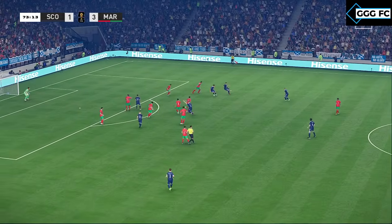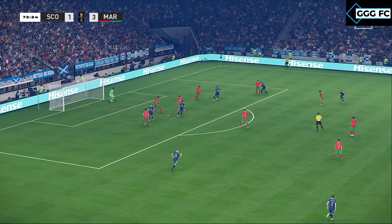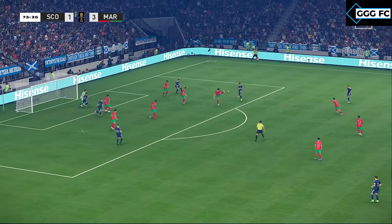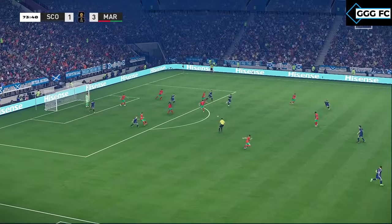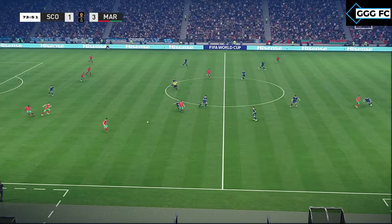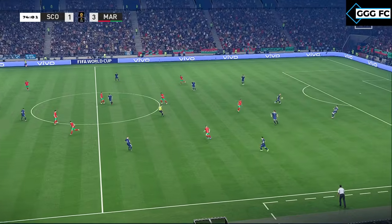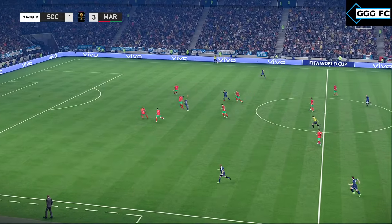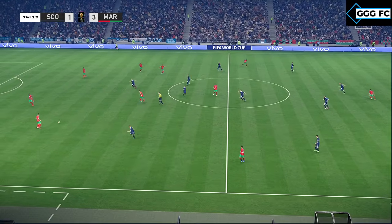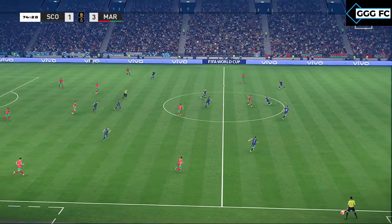Nawi clears it away. He's on it, can he get away? Unahi with the clearance. Well read, and the danger is averted. And Morocco could break here. Hakimi moved on forwards, cuts out the pass. Has a look and plays it forward. Diop forwards and with intent.